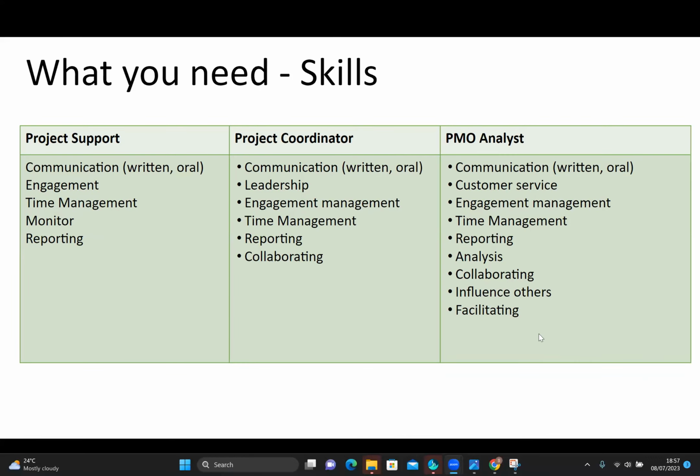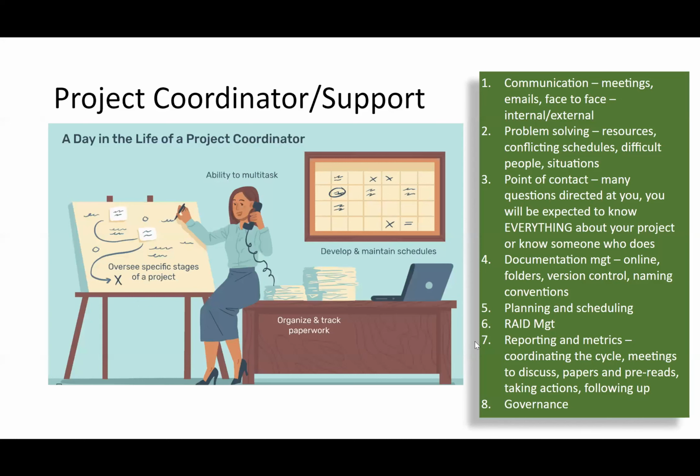So this is just a brief summary of the skills and all that. We want to look at a day in the life of a project coordinator. What we've just done is streamline this, picking a few of those entry-level roles, and see what your day will look like as a project coordinator or project support or whatever it is.